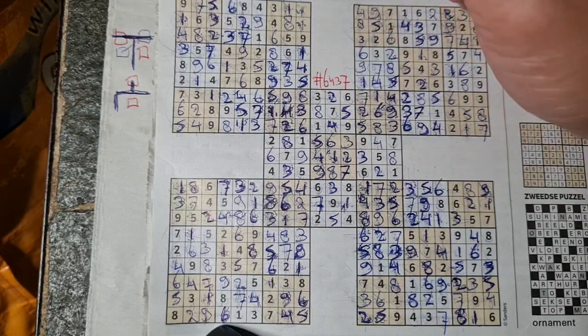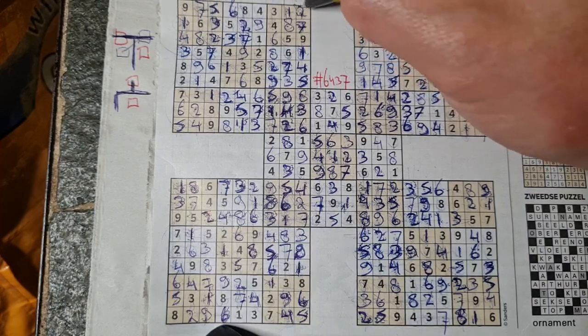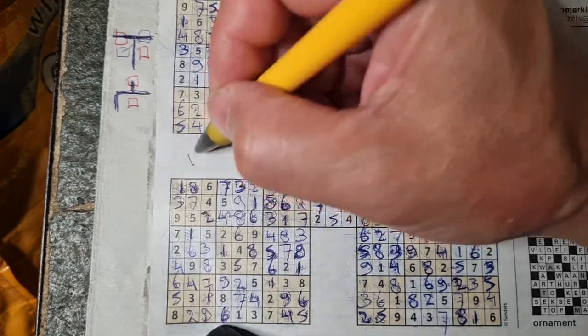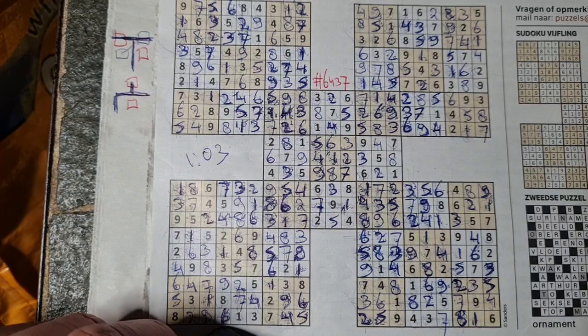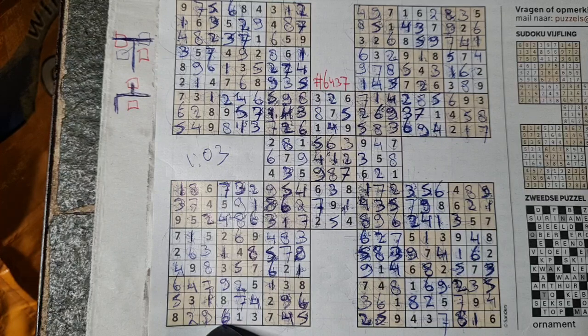2 and a 7, final 2 numbers. We have a 7 in the first row, no 7 there, 7 should be here, and a 2 goes there, finished in 1 hour and 3 minutes. Well, well, well, well. 3 minutes overtime. Yeah. 3 minutes.